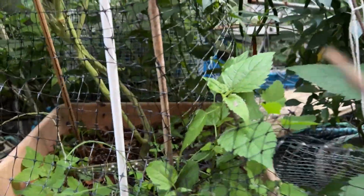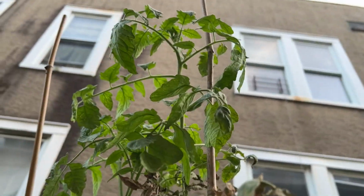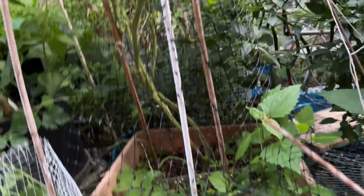More tomatoes over here. I mean, yeah, I'm gonna cut this down. There's nothing. I don't think the little one up top is worth it. Yeah, so I'm gonna cut this down. It's done. Cut it down.